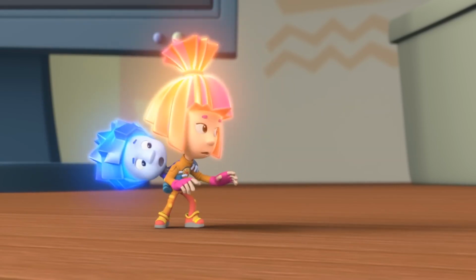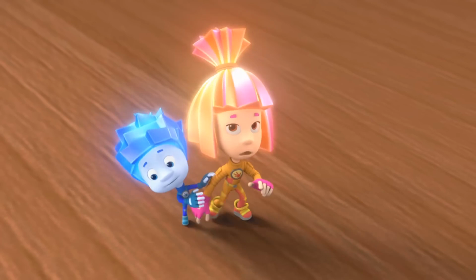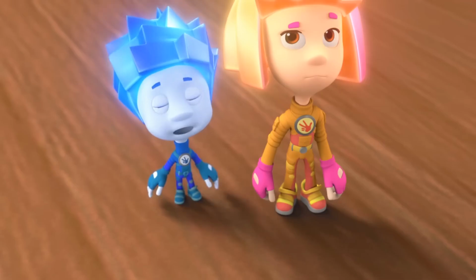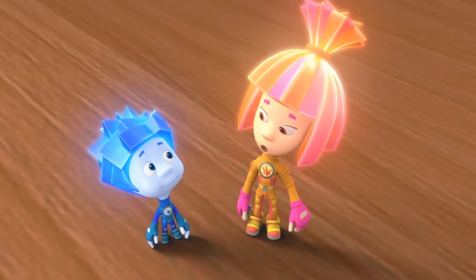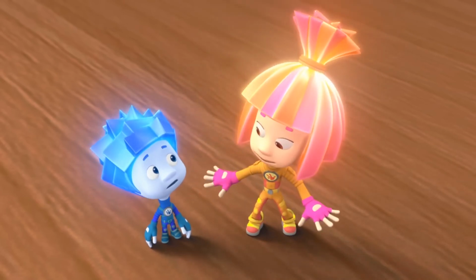What is that? It's a chameleon, Nolik. I think he's awesome. It's a bad idea to take him out. He might run away. Don't you worry. I got him. What a monster. But how come I couldn't see him before? It's because a chameleon knows how to disguise himself by changing the color of his whole body.